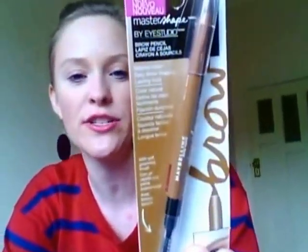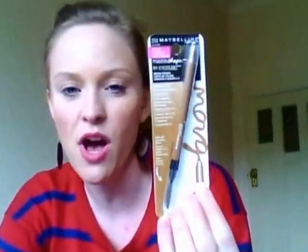So, first off, let's do Maybelline. I got another Master Shape by Studio brow pencil. This one's for blondes. It's a wax eyebrow pencil. I just think this thing is wonderful. Now I've got two backups. Two might be extreme, but I just think this is a great product for blondes. So, that came down to $5.95. No, $5.75. Keeping with the thing, can't talk again today.